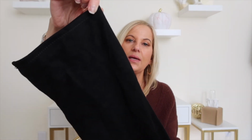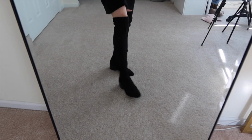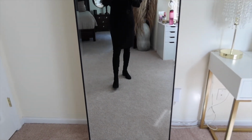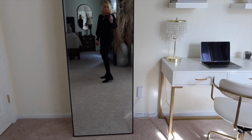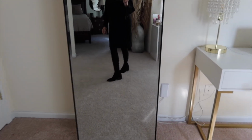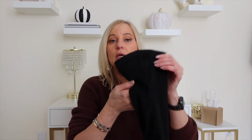I can't do a fall video without speaking about these. Just circling back to boots. These boots are from Steve Madden. They are over the knee, and you'll see a clip. I did try these on. I think they come in sizes 5 to 11. The heel height is just the perfect height, right? So it's not stiletto. It's a nice block heel that gives you just enough of a lift to make you stand up straight or what have you. But to me, it's just the perfect heel height when it comes to a boot.